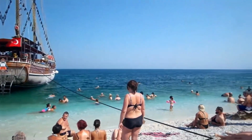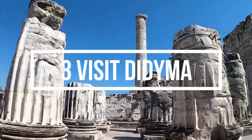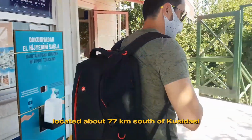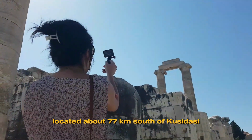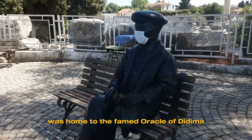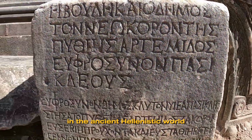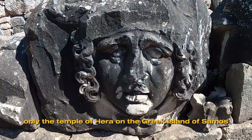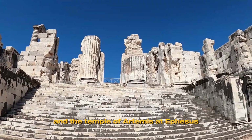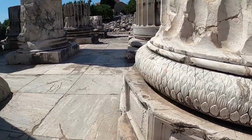Number 3. Visit Dima. The Hellenistic religious center of Dima, located about 77 kilometers south of Kusadasi in the modern town of Didim, was home to the famed Oracle of Dima and the third largest temple in the ancient Hellenistic world. Only the Temple of Hera on the Greek island of Samos and the Temple of Artemis at Ephesus were larger than the Didyma's Temple of Apollo.